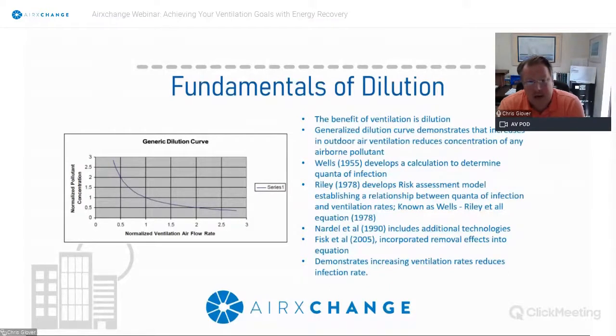So the science behind the reduced infection rates as it relates to ventilation is often attributed to what's known as the Wells-Riley equation. Back in, I believe, 1955, Wells developed a way to calculate what's known as a quanta of infection, and relate it to an overall infection dose rate. What Wells did was study an outbreak, I believe it was tuberculosis, and it's really been used since then to model infection risks as a rate of quanta, which is essentially a unitless dose of infection rate.